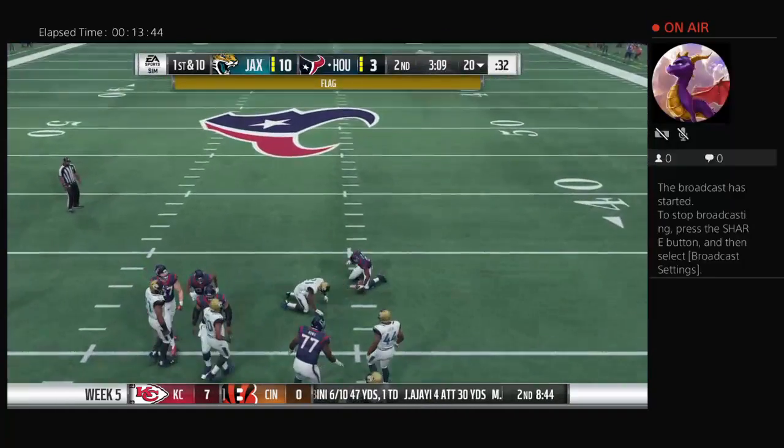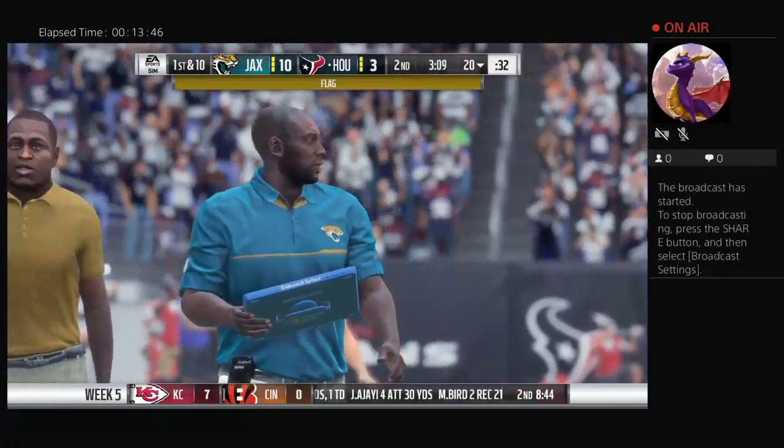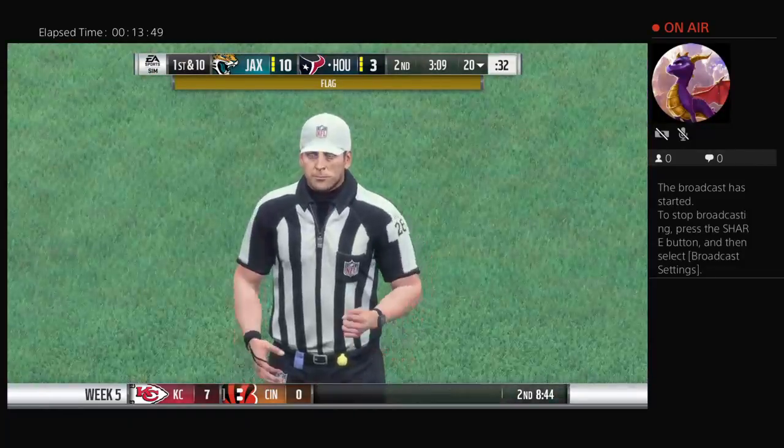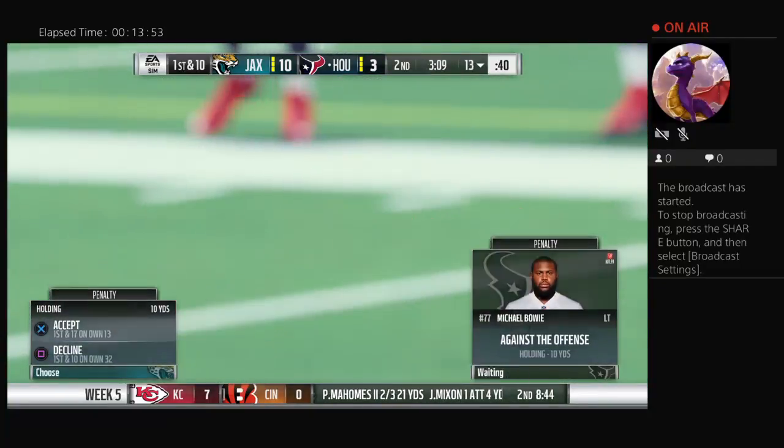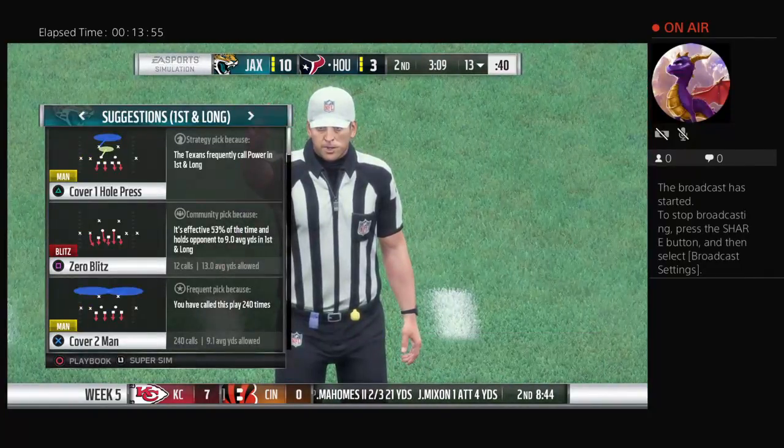So I think now you try and mix things up a little bit. Get the ball in the hands of some other people, find some other playmakers, but always let the defense believe that he's still a threat. I was going to say, don't forget about it. No, don't take him totally out of the game.